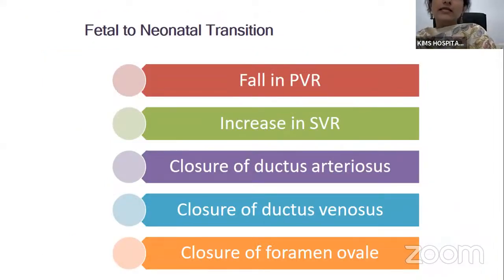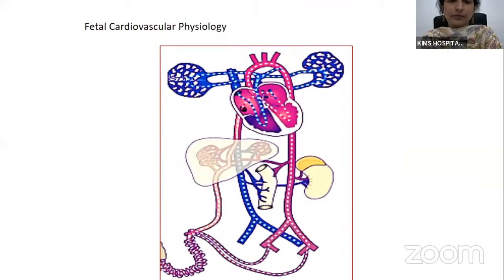So there are 5 main things which happen during the fetal to neonatal transition. Fall in PVR, increase in systemic vascular resistance, and closure of 3 communications: the ductus arteriosus, ductus venosus, and foramen ovale. So let's briefly see the fetal cardiovascular physiology.